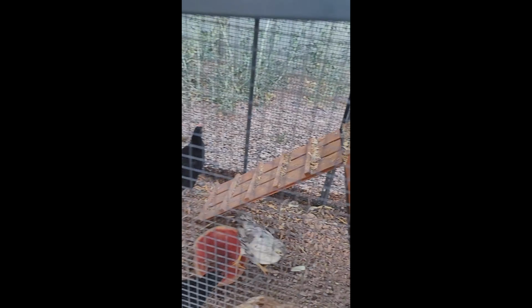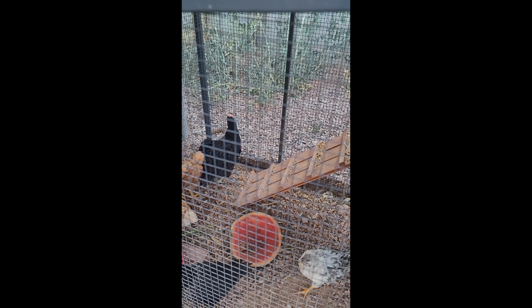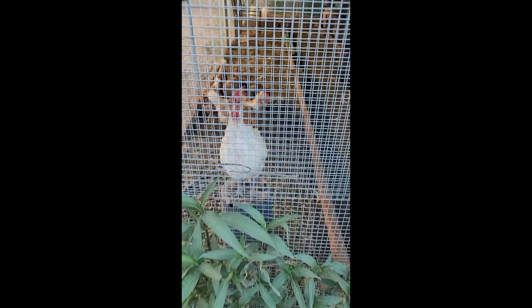In fact, he's a black copper Marans, and I would like to breed him to get some more copper Marans for their color, but I also don't want a whole bunch of roosters, and I have to choose who I'm taking.